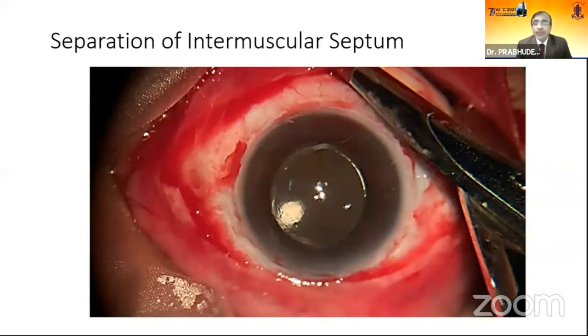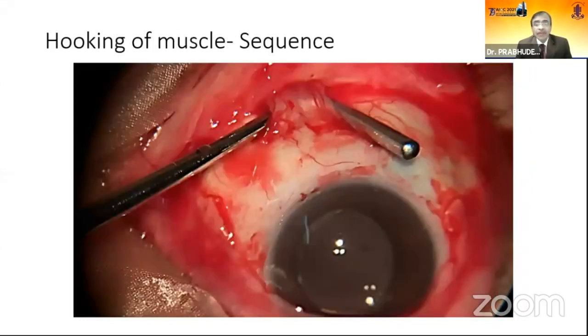Again, care is taken to use a blunt instrument and not cause any trauma to the sclera in the entering process. Hooking the muscles also is important. You follow the sequence starting with the inferior rectus, then the 2 horizontal recti, and then the superior rectus. Always you prefer to use the blunt instrument so that you don't cause any trauma to the sclera in this beginning stage of the surgery.